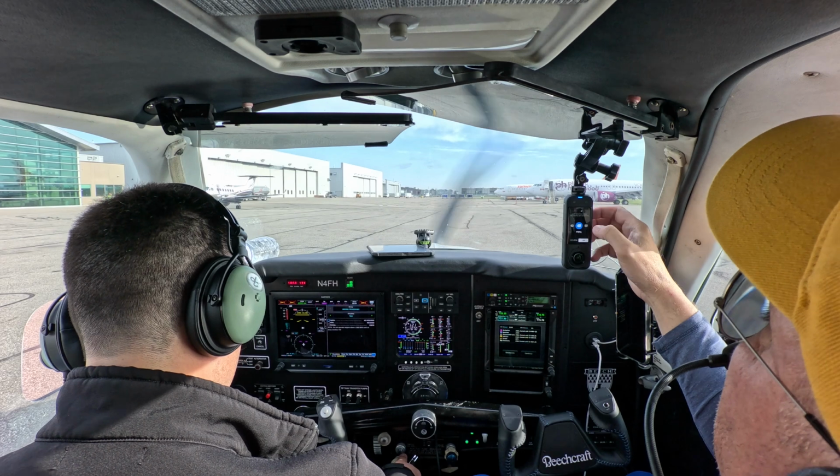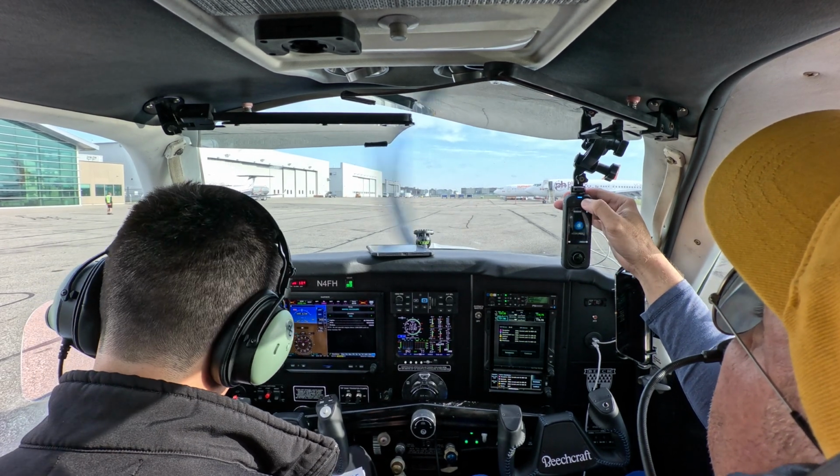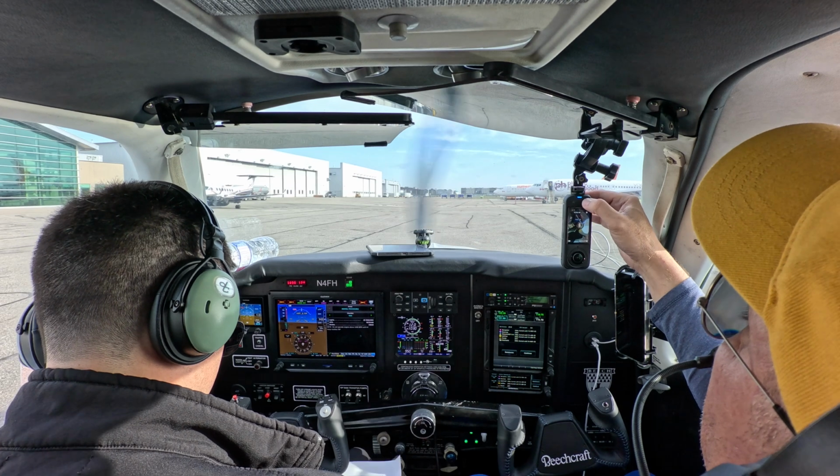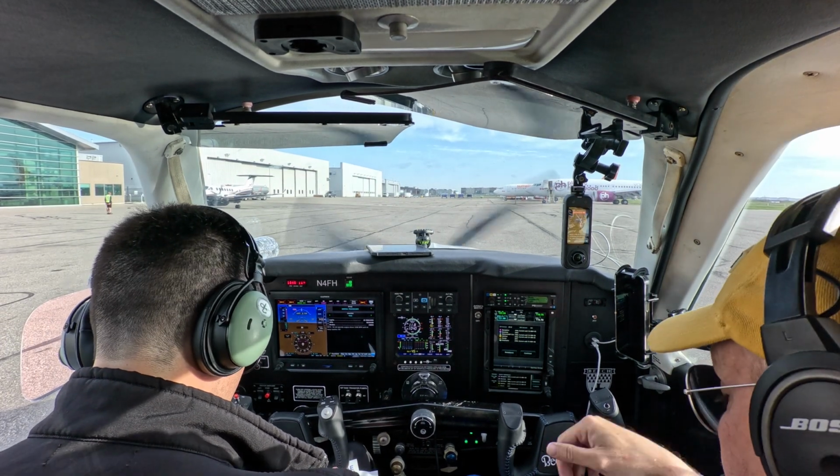Westshed 1510 for taxi. Westshed 1510, at your discretion to spot 19, east ground 125.35. Spot 19 to east ground, Westshed 1510.